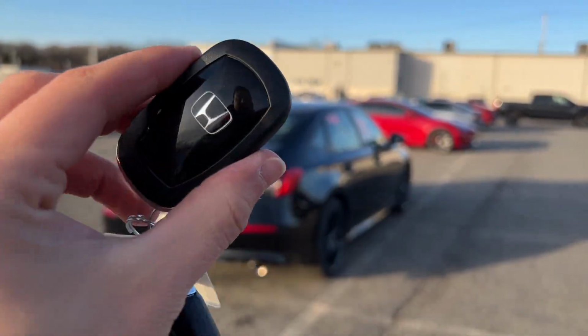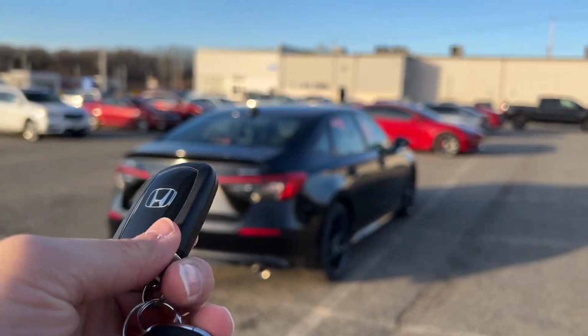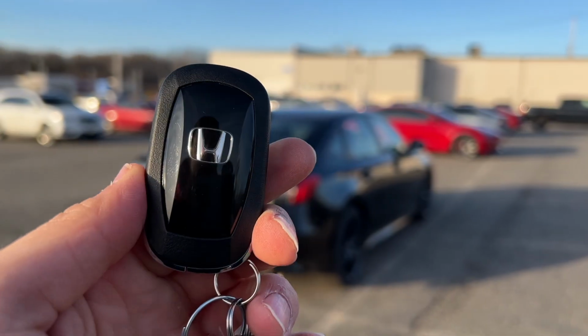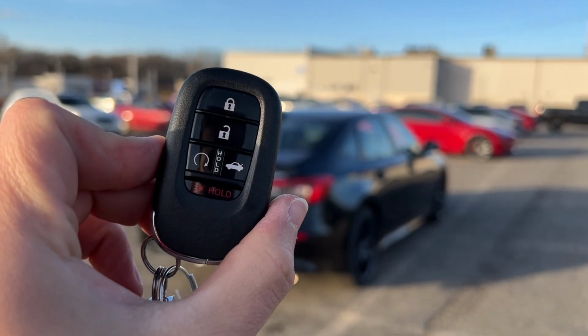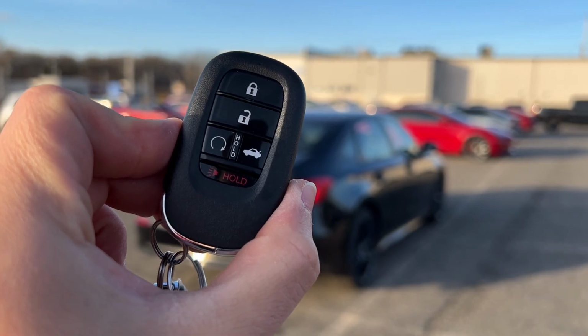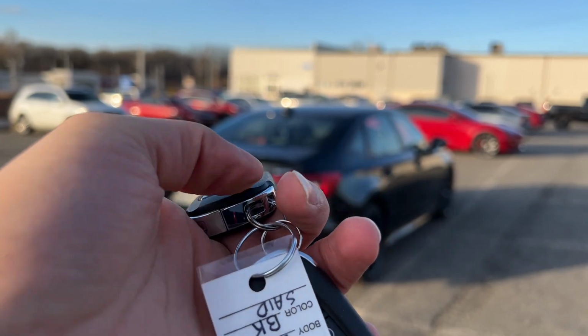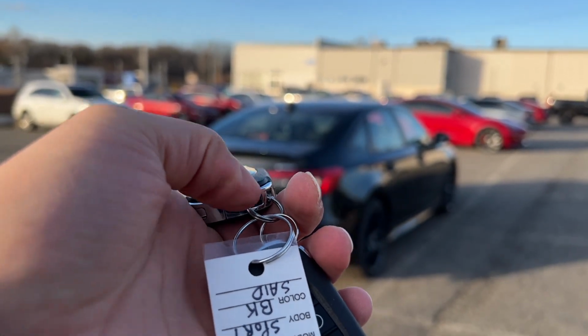Here is a key of this Honda Civic, and it is a different design. I think it does look good. It is finished in gloss black here in the back. Honda badge is finished in chrome, and it does have 5 buttons on this key: lock, unlock, remote start, trunk release, and a panic button in the bottom. And you could actually remove, there is a physical key inside of here that you could remove.